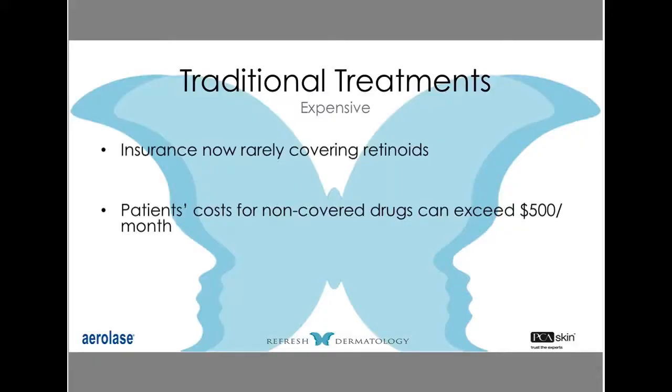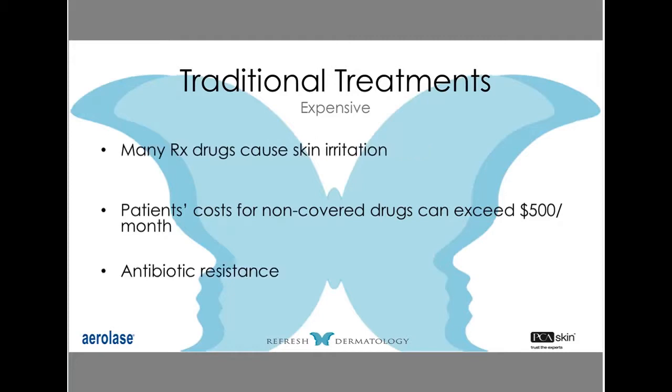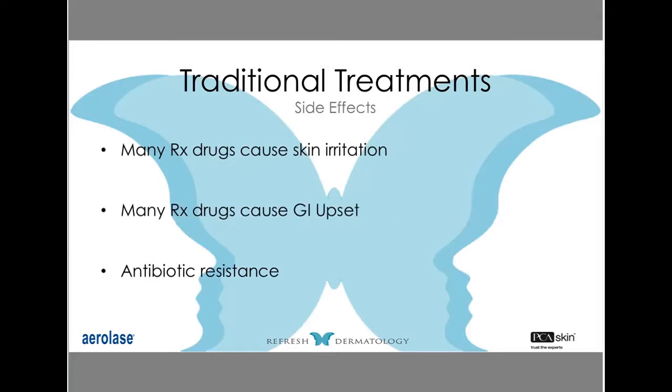Chilukuri. So for those of us who are traditionally treating patients, what do we know? We know that oftentimes these treatments are expensive. And in my past 20 years, what we've noticed is that a lot more of the insurance companies are covering fewer and fewer medications, especially Retin-A and retinoids. So a lot of times we're seeing that patients are finding that these non-covered drugs are going to be extremely expensive. Not only that, but there's a lot of side effects for the typical prescriptions that we write.